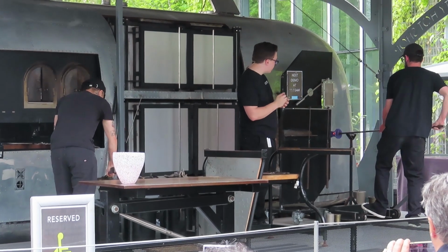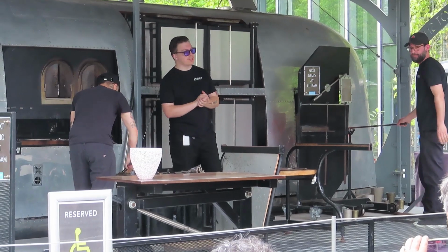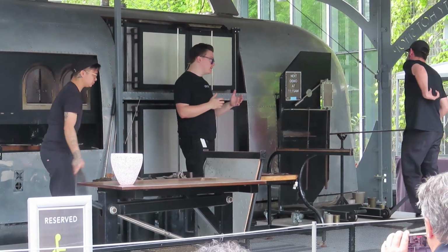Alright, let's have a good trim. Now there's still a bunch of tools and techniques that can be applied to this piece. All sorts of things can be put into the lip. It's all up to the gaffer. It's all inside Matt's head. He's going to give us a little hint each time that he sits down.